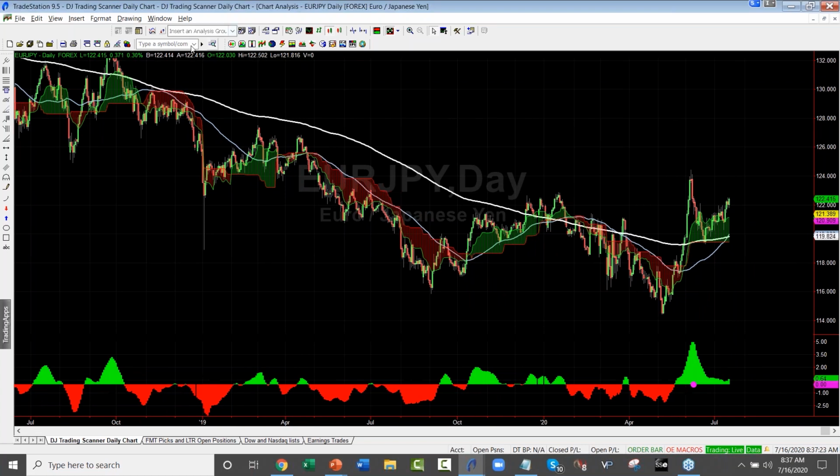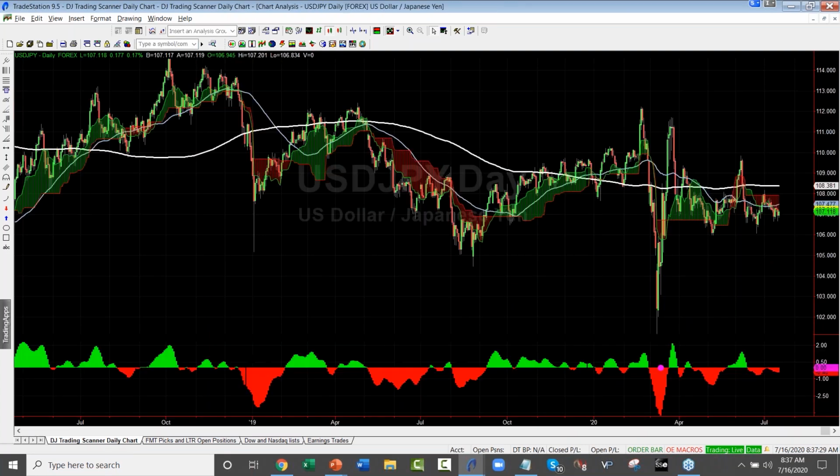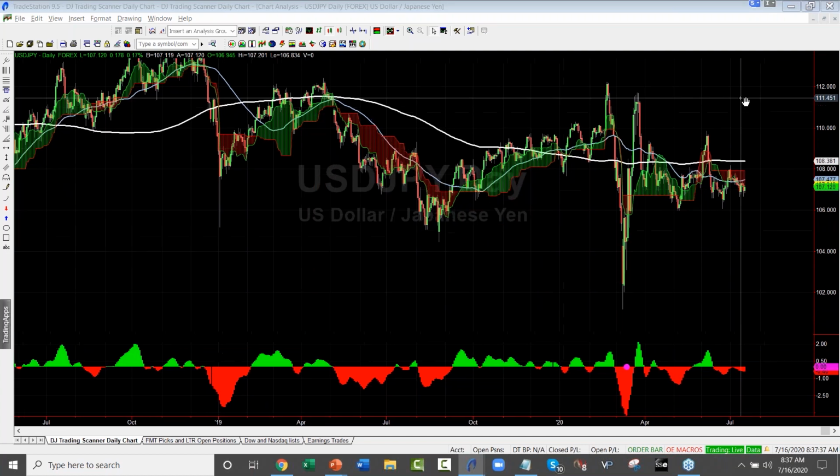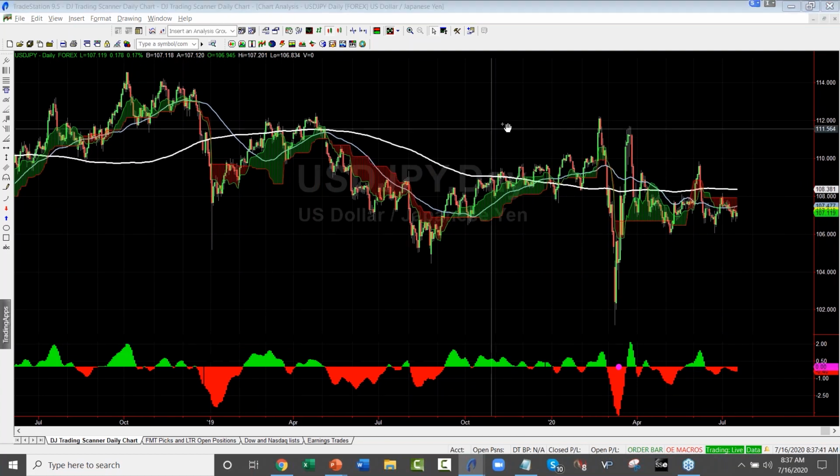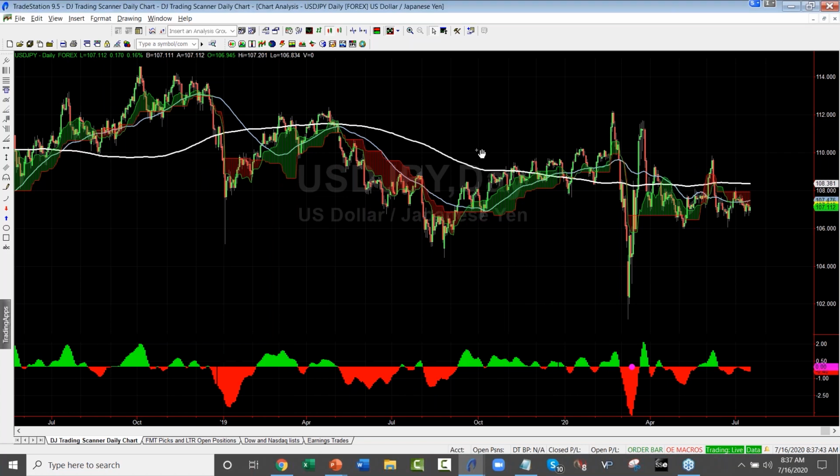Let's look at USD JPY just for fun. And you can see this is erratic, right? It's got big swings and retracements. There's no orderly pattern for me, and so I avoid a chart like this. I look for very orderly patterns personally.